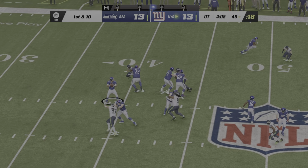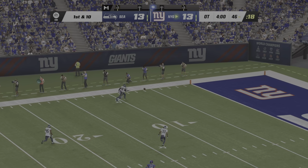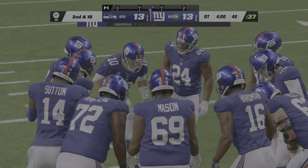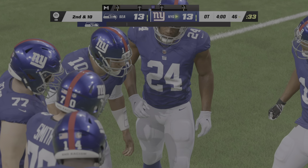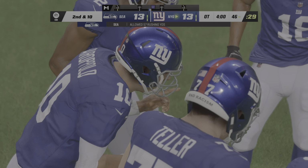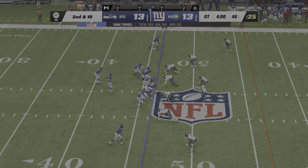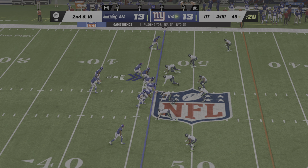First throw of OT for Garoppolo. Oh, fires this one downfield for Chubb. And incomplete on the deep ball. We know he has a lot of confidence in his arm and likes to force it downfield, but the coverage was tight there. Fortunate it wasn't picked off. An incomplete pass on first down. That leads to a 2nd and 10.